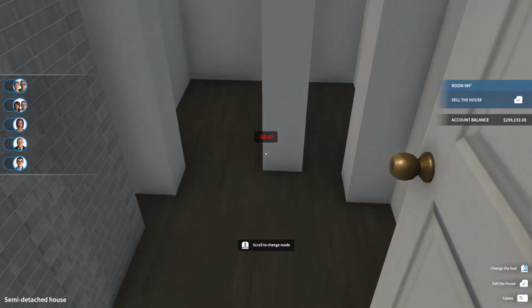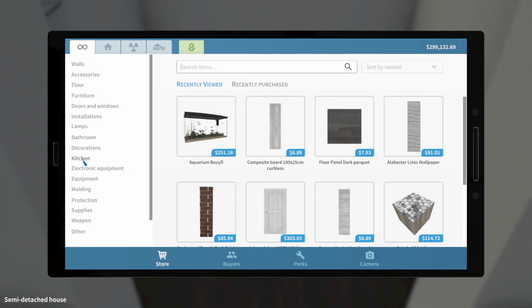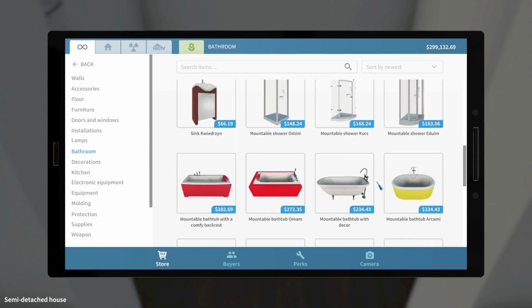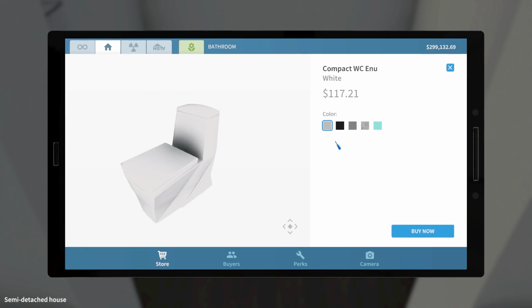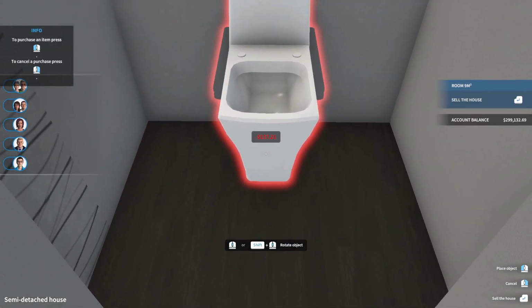Oh my gosh. Okay, well, we're only going to have one toilet in each bathroom. That's all that we can fit. So what's a good restaurant toilet here? Let's see. I don't know. Let's do this compact one. Oh, it does come in a dark gray. Could do the black. Could just do white. Let's do the gray.